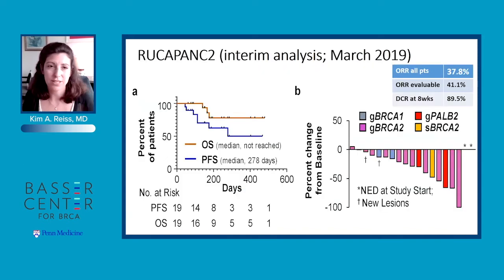I can't show you the final data from the paper because that's currently embargoed, but this slide shows our interim analysis, which we presented at AACR in 2019. The Kaplan-Meier curves and the waterfall plot of the first 19 patients are there, and I just want to point out a few things. First, we did observe partial responses in patients with PALB2 variants, one of whom had squamous cell carcinoma of the pancreas and not adenocarcinoma, as well as in a patient with a somatic BRCA pathogenic variant. This indicates possible expansion beyond a maintenance option solely for patients with germline BRCA variants.